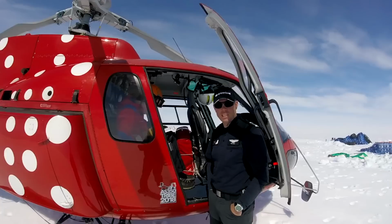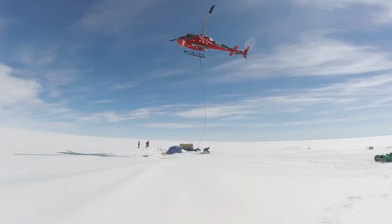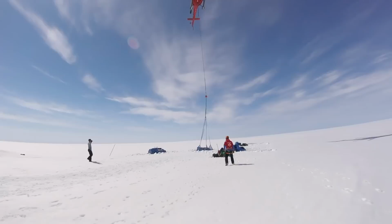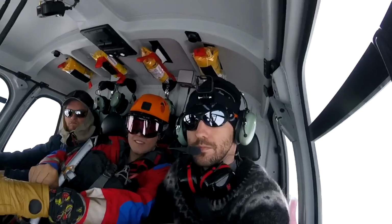The Swedish pilot Nils handles the flying for the expedition and is responsible for slinging equipment on and off the ice sheet and between working areas. Icelandic team members will be sent to the new base camp to check the area for crevasses and will make sure it's safe for the others to be flown in.